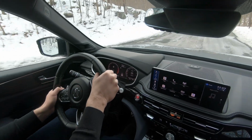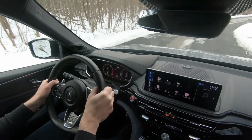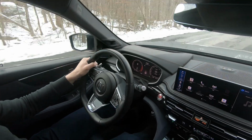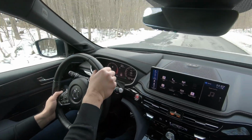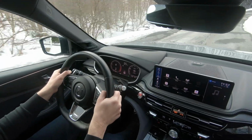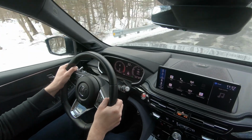Steering is a good feel, the handling very predictable, even when the road's slippery like this. And it's just got a tidy little way about it. The brakes are excellent, and this really hugs the curves. It only weighs 4,700 pounds, which feels on the light side for a vehicle in this class.